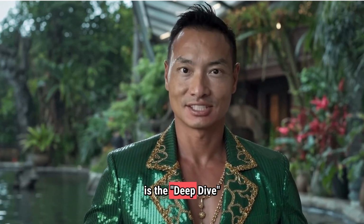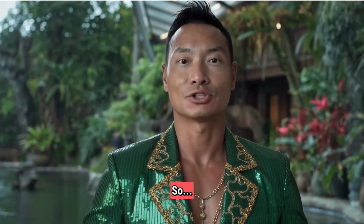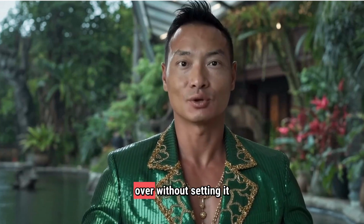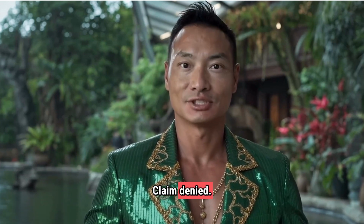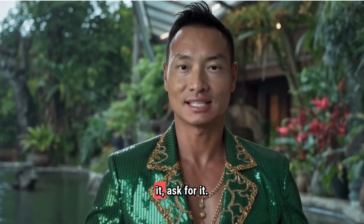Now here is the deep dive fact that trips people up. Standard policies cover fire. They do not cover earth movement. So, if lava burns your house down, you might get paid. But if a wall of cold, crusty lava just pushes your house over without setting it on fire, that is earth movement. Claim denied. Check your policy for the lava flow endorsement. If you don't see it, ask for it.